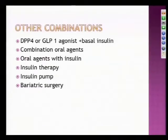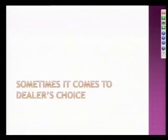Bariatric surgery, you know, you can talk forever about that one. In some cases of the morbidly obese, and many cases of the morbidly obese, they do benefit immensely from that procedure. But as I said at the beginning of the talk, sometimes it comes to your choice. So I open it up for questions. We have about 5-10 minutes.